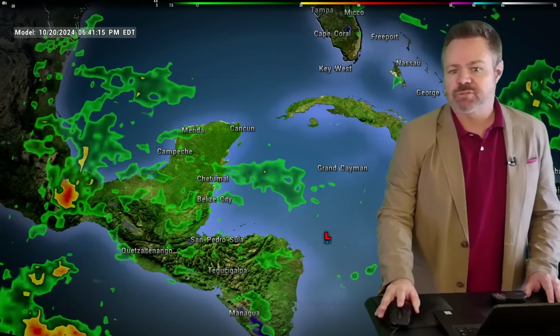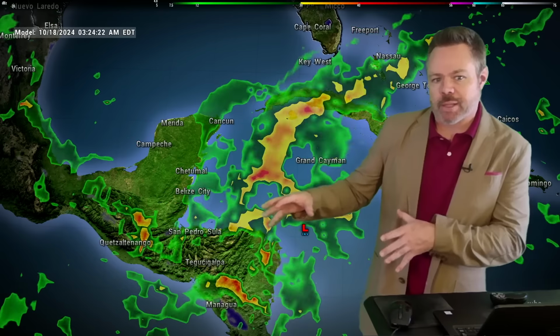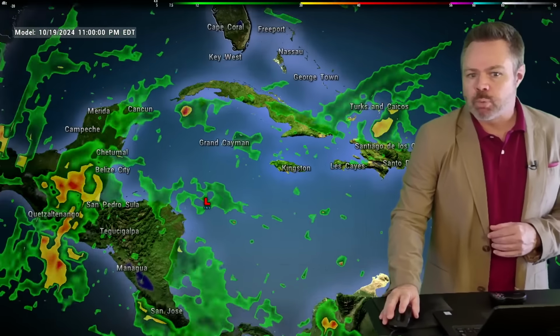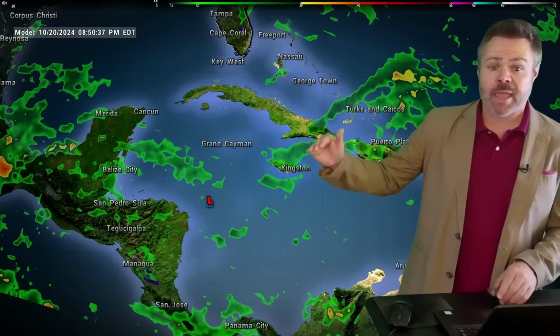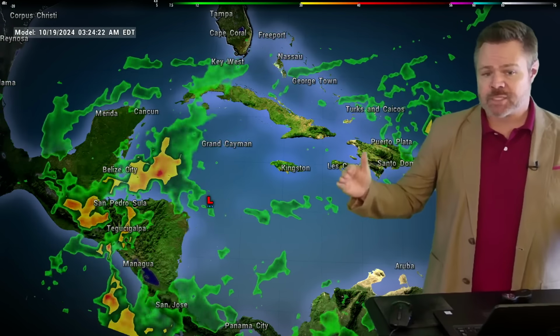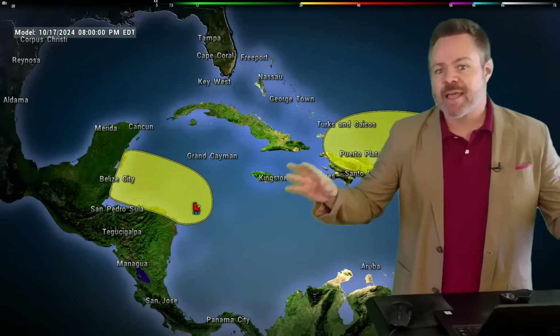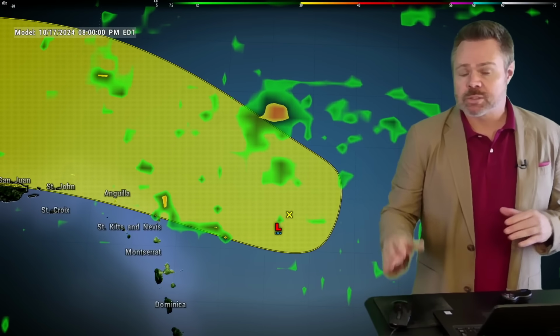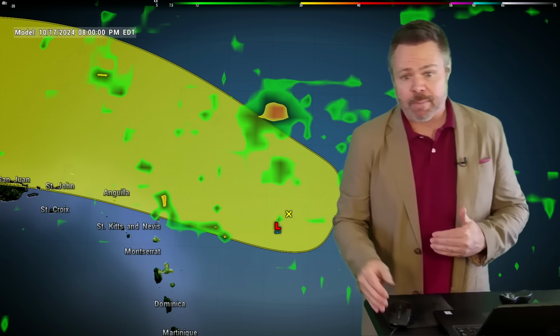Generally speaking, again, as this spins and moves off towards the west, it's going to be more about Central America and Mexico, but I don't want to discount how broad this system could be and some of the heavier rain it could bring to Jamaica, the Cayman Islands, and portions of Cuba as well. So that's kind of what 95L looks like in the short term. Let's take a look at what 94L looks like, and then we'll get into the ensemble members of the models that I've just been showing you as well.